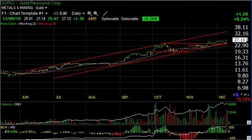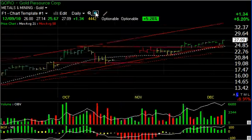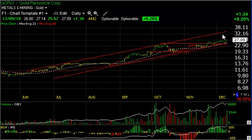One of our favorite gold resources, GORO, set a new all-time high today, popping $1.34 or 5.2%. Volume picked up to 444,000. More importantly, though, if you look at the long-term channel, you'll see a target in the mid to high 30s anyway. We'll set a short-term trading target at 32, secondary target around 37.